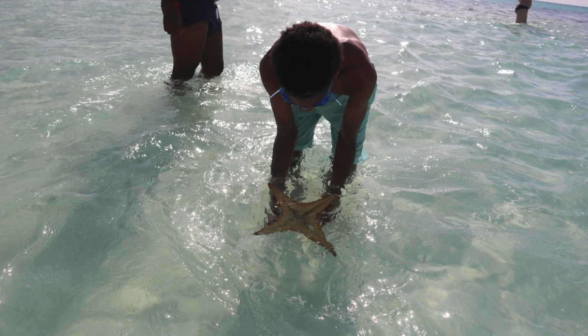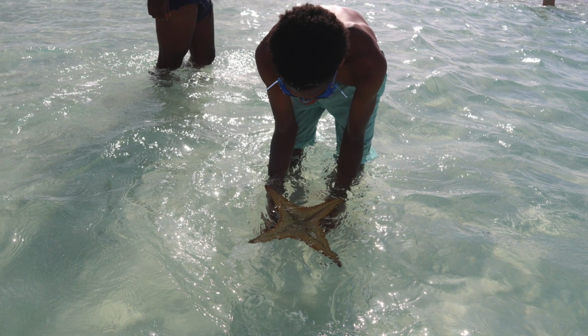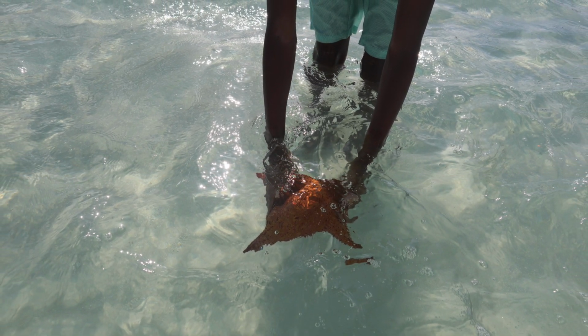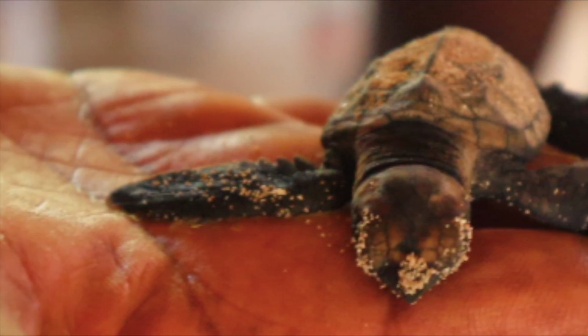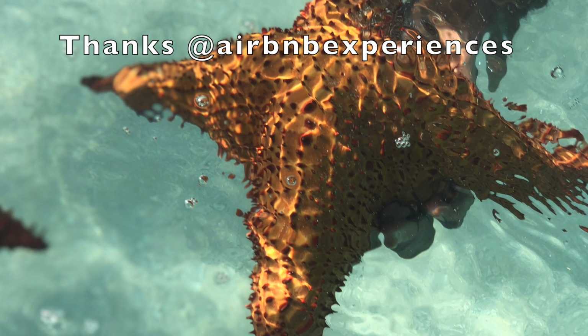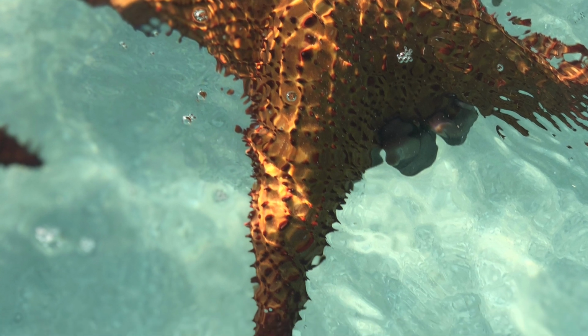Also, if they love marine life, they will see tons of starfish in this location, and they would have seen tons of sea turtles already. Even those little baby ones. This is a really good tour to go on. Thanks again to Airbnb Experiences. And while you're there, you'll see tons of marine life.